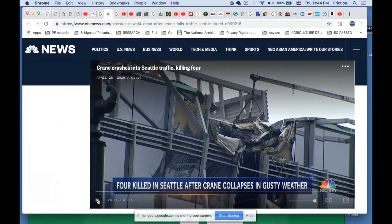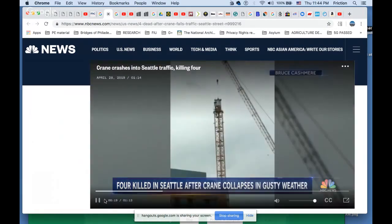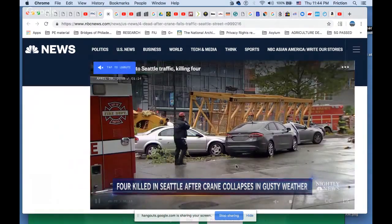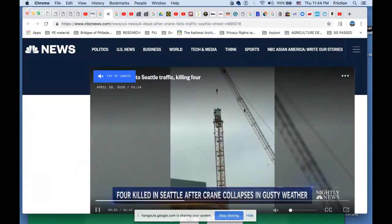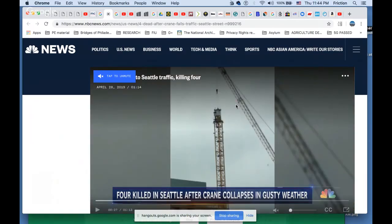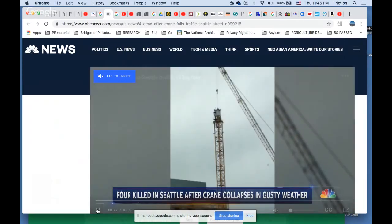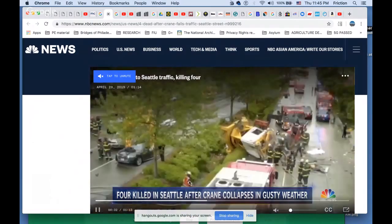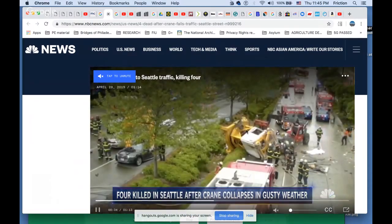Let's do this. Let me start this video from 5 minutes earlier. It was moving like it was swaying in the wind. Just had a funny feeling. The guy said swaying in the wind. So it appears that they're showing this thing swaying a bit. I'm just sharing, I'm not sure if that's what they're trying to get across or not.